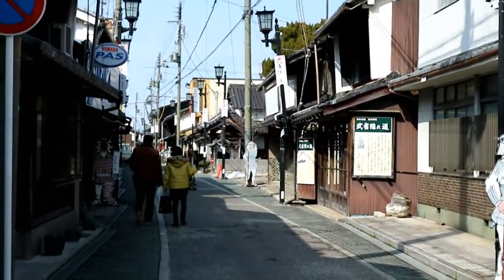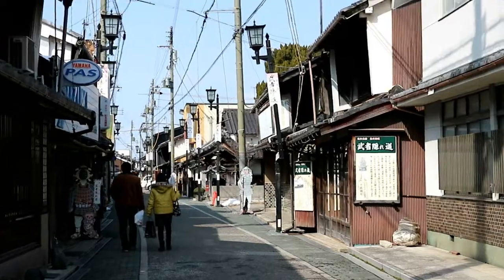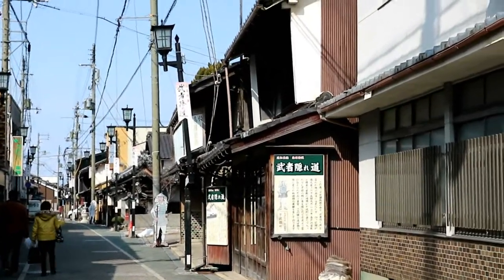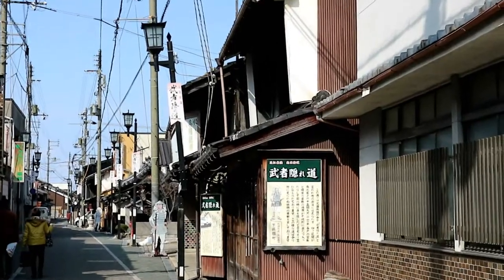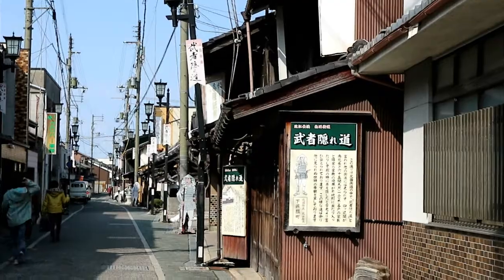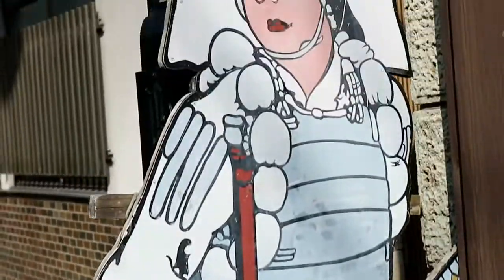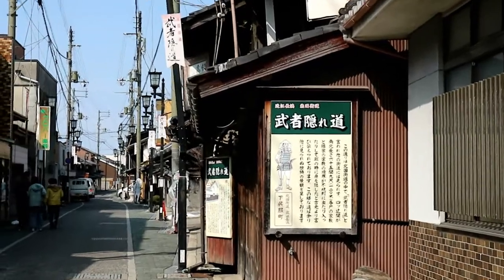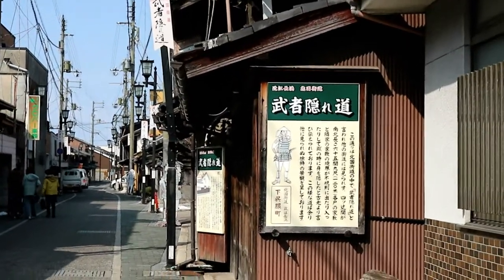This is Old Hokkoku Street. And another name of this road is said to be, as you see, Samurai's Hiding Road.